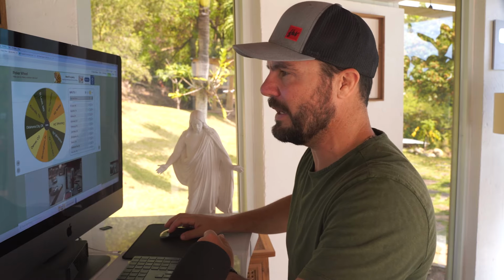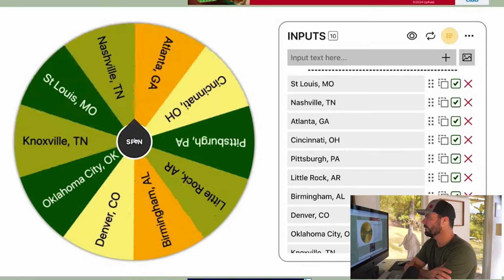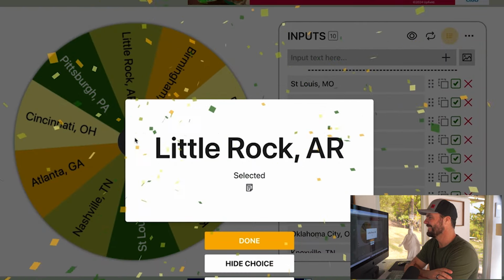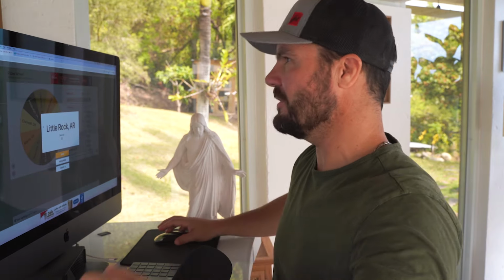We're going to jump over to the screen now and we're going to spin the wheel and pick one of 10 random markets. All right, looks like Little Rock, Arkansas is the winner. Let's go find a deal.